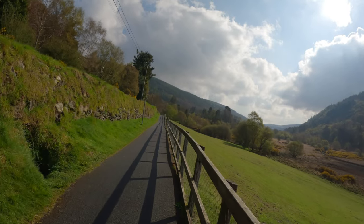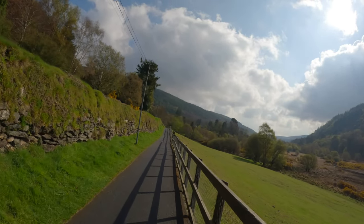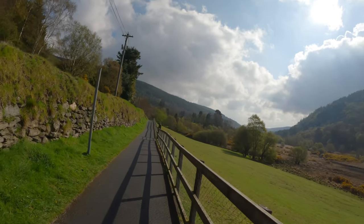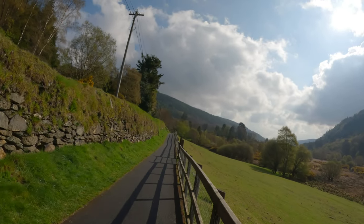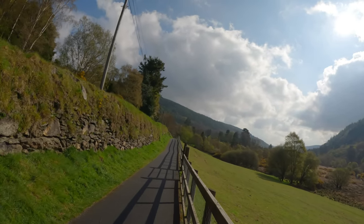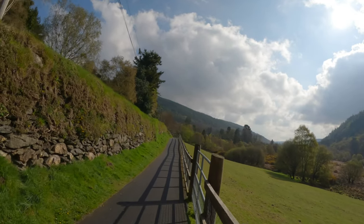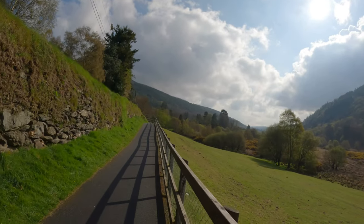Definitely lucky with the old weather. I thought for sure we'd get rained on for the whole 2 hours or 3 hours or whatever we're walking around. It was grim when we left Wexford. It was pouring down. Then when we got outside Gorey, it sort of tapered off a bit. And then when it got into Wicklow, it was nice and sunny.